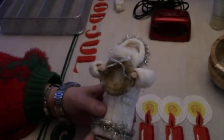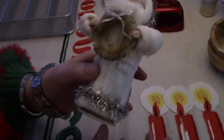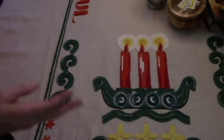We're back now. I forgot where I left off, but this guy was $2, I think. So he's kind of cute. And he's got mica on him. It's kind of nice for a newer thing. And then I got this. This was only $2. I need this for down at the beach. My metal cabinet has really narrow drawers, so I needed a couple of decent utensil holders. So I got that at that store.